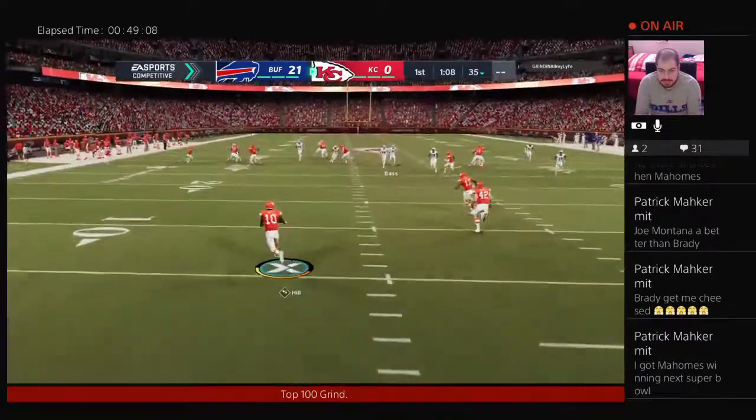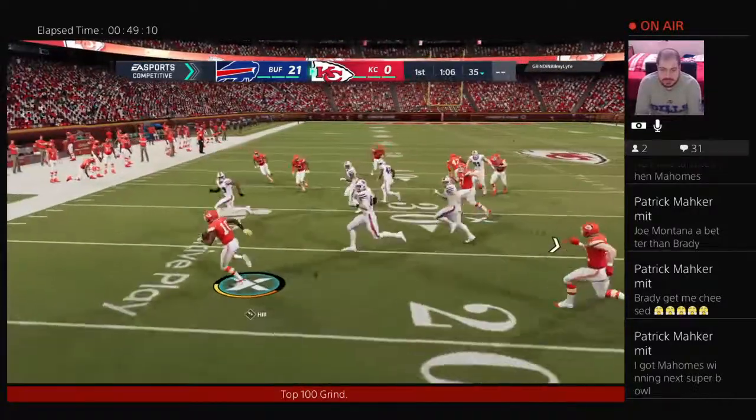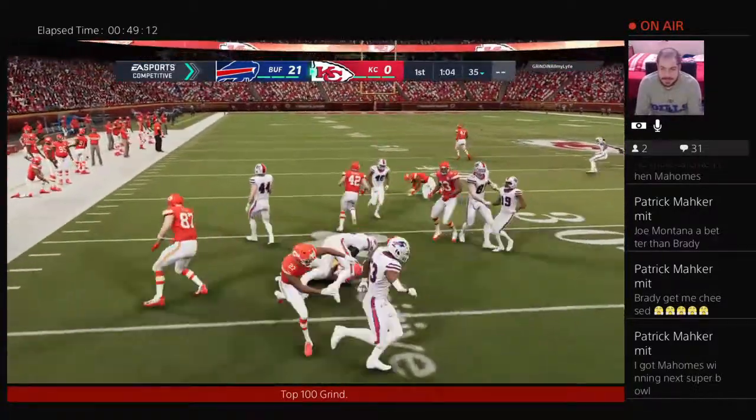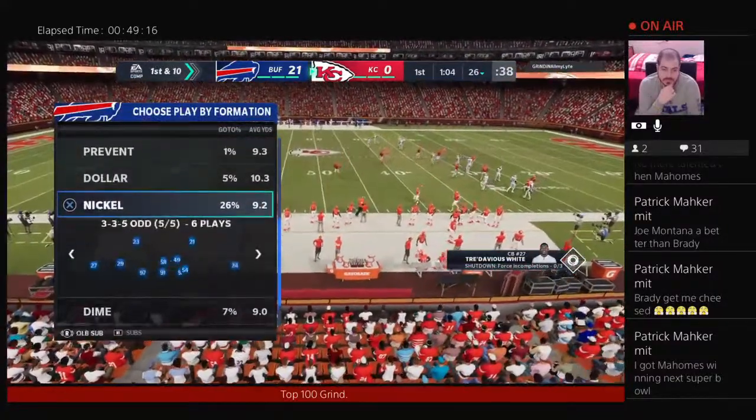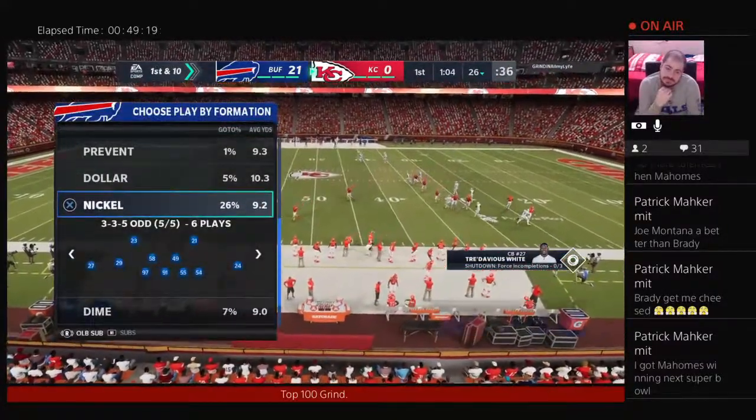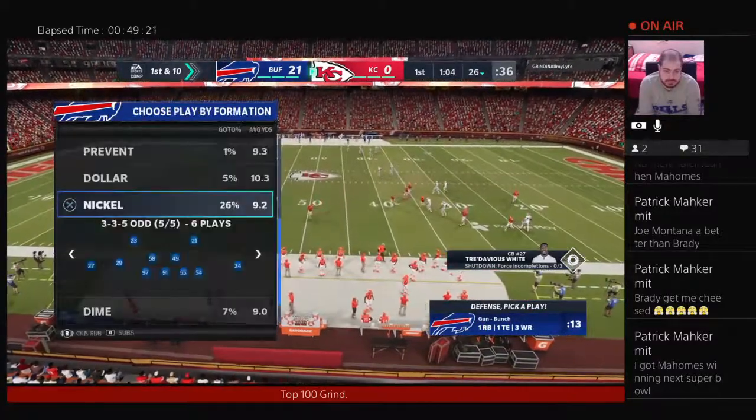Takes this about 5 yards deep. And they'll get him down right around the 25, actually the 26 officially, so a net gain of 1 there, at their own 26-yard line.